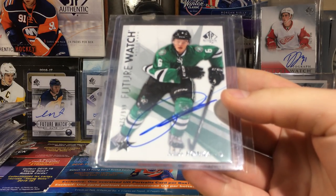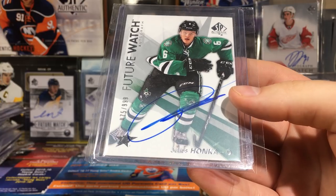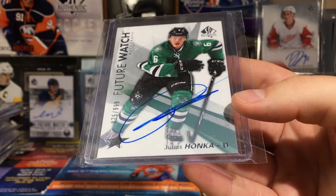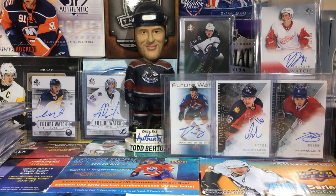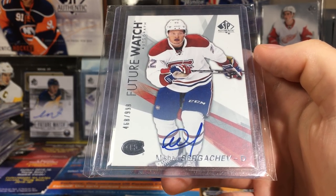And Julius Honka. This one was inserted in 17-18 SP Authentic. Really, like, what the heck is that signature? Like, seriously. But yeah, Julius Honka. So I guess he was meant to be 164, and I don't know what happened there. Next up is another fantastic one, and it'll make Habs fans salty, but Mikhail Sergachev.